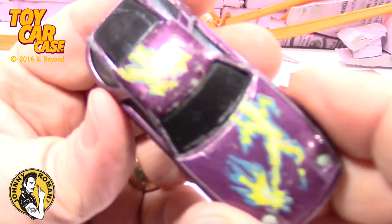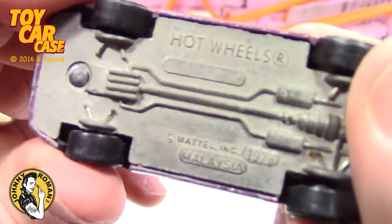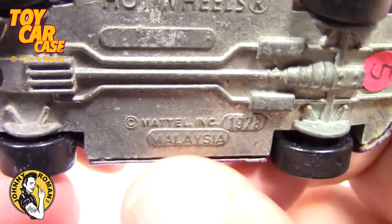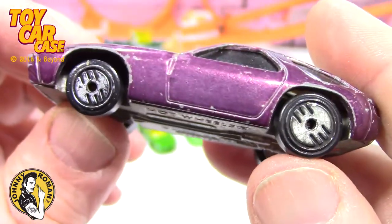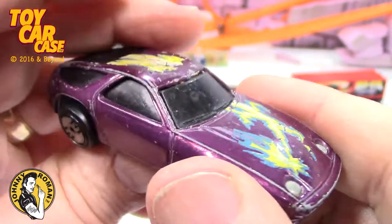Oh, look at this purple Porsche. Oh, that is pretty nice. Hot Wheels spelled out, 1978, Malaysia, kind of overlapping the Mattel a little bit. Might be an afterthought or a second running or something. Oh, look at that, sweet wheels.